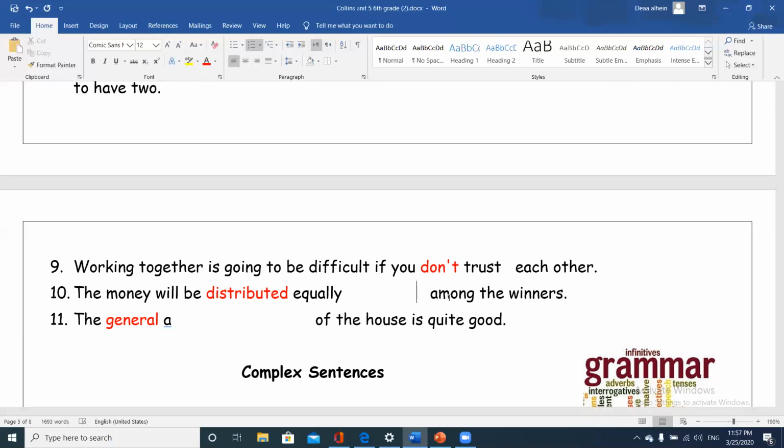And the last one, the general of the house is quite good. I need a noun here because I have an adjective. So what do I need here? I need a noun. Think about a noun which starts with A. Appearance, good.